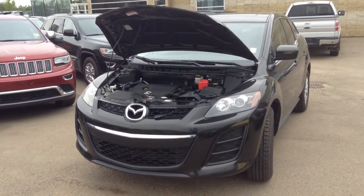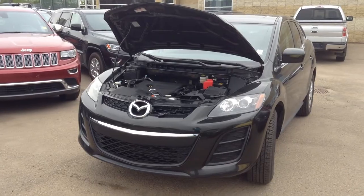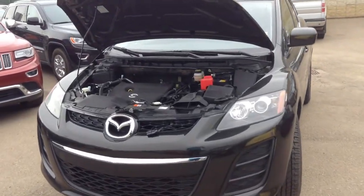Thank you for inquiring about our 2011 Mazda CX7. Beautiful car, great choice in the vehicle.